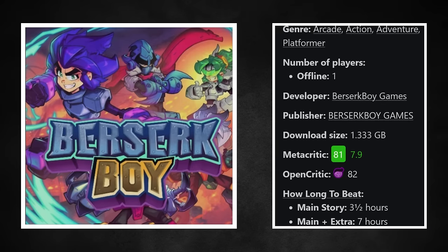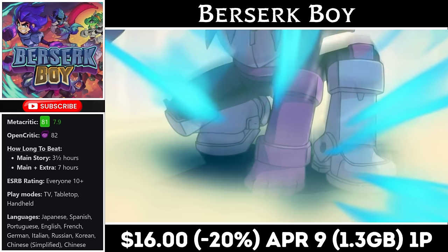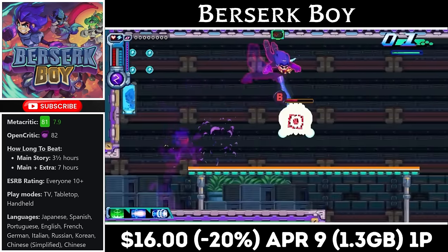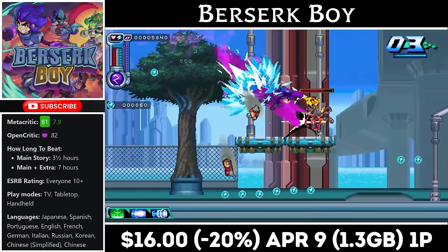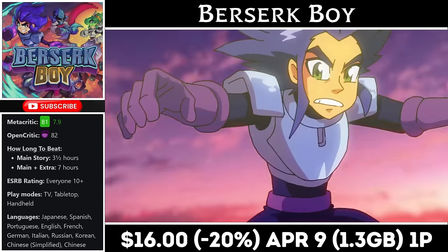Berserk Boy is a brand new platformer for one player here on the Switch. It has gorgeous pixelated graphics and the soundtrack is next level. It controls well here on the console, moving around the levels feels great, as does the combat, and the standout feature for me were the Berserk abilities that you get as you play through.